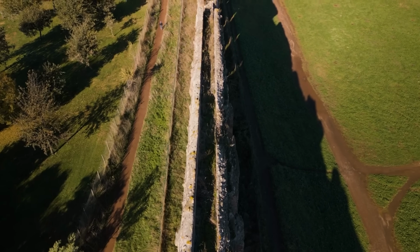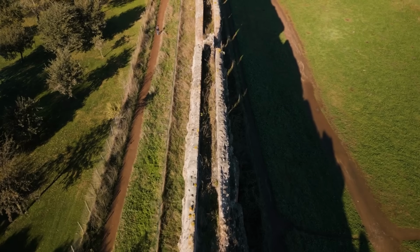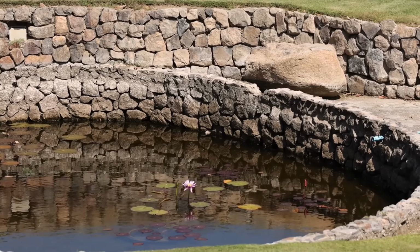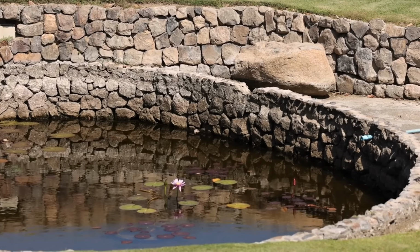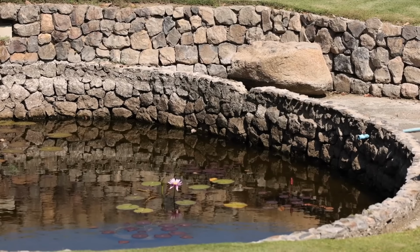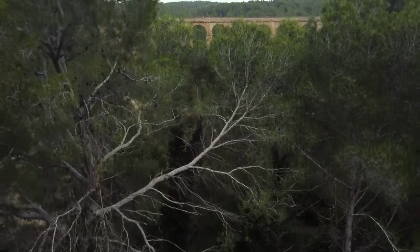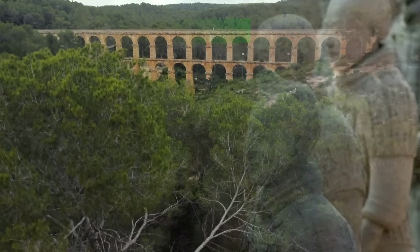Roman aqueducts were built using a series of arches and channels that carried water over long distances, sometimes spanning valleys and mountains. The aqueducts began at a water source, typically a spring or river, and followed a carefully calculated gradient to ensure a continuous flow of water. The channels were often lined with waterproof cement to prevent leakage and contamination.